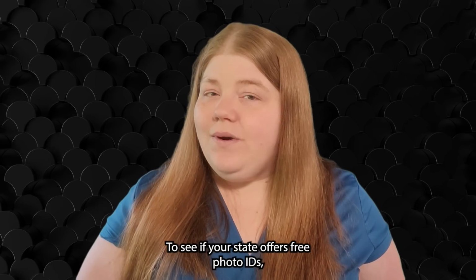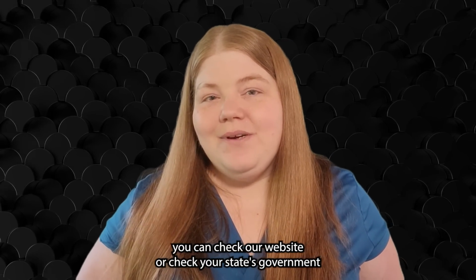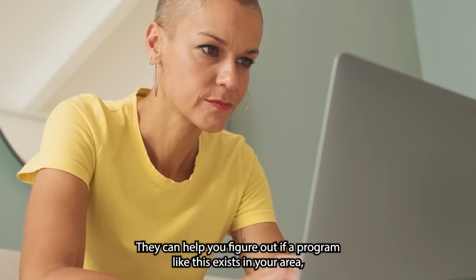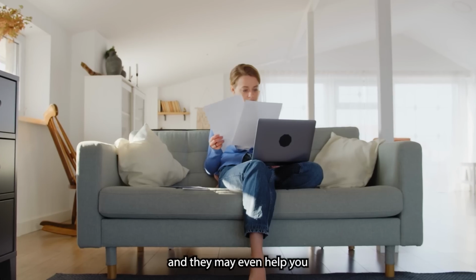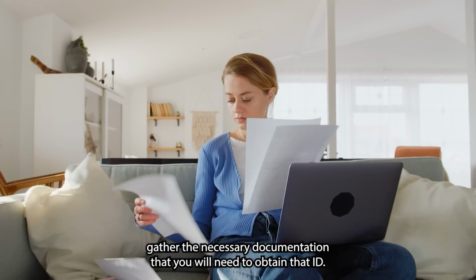To see if your state offers free photo IDs, you can check our website or check your state's government website or visit your local social services office. They can help you figure out if a program like this exists in your area, and they may even help you gather the necessary documentation that you will need to obtain that ID.